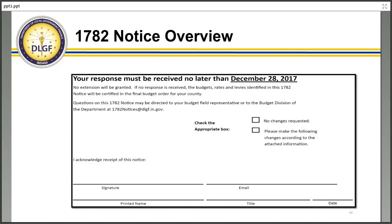This is a screenshot of the body of the notice cover page. So you can see here in bold, this is from a few years ago. It expired December 28th, 2017. Then there's two checkboxes. One is no changes requested. The second one is please make the following changes according to the attached information. So it's very important to read that carefully. Just because you check that box doesn't mean that we'll necessarily be making any changes. You have to tell us what changes you would like to request. And if it is a certain request that would require other documentation, definitely provide that documentation as well.